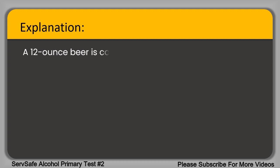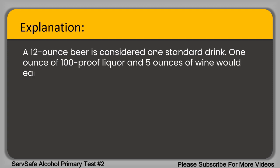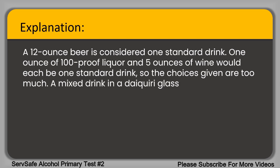A 12 ounce beer is considered one standard drink. 1 ounce of 100 proof liquor and 5 ounces of wine would each be one standard drink, so the choices given are too much. A mixed drink in a liqueur glass contains more than one standard drink.